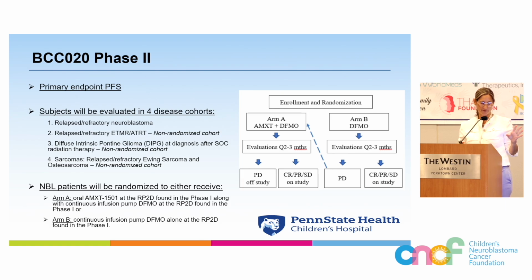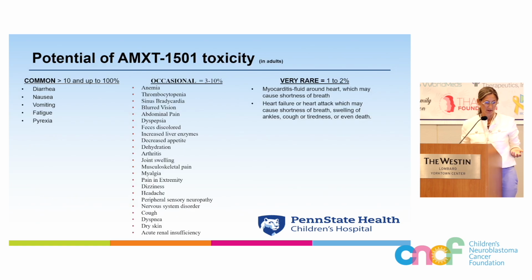There's going to be 4 different cohorts. The neuroblastoma cohort is going to be a randomized cohort because we know DFMO alone does have some effect. They'll be randomized 2-to-1 to get DFMO and AMXT or DFMO. Because the primary endpoint is progression-free survival, if there is progression on DFMO alone, patients do have the opportunity to get DFMO and AMXT if they would like. There is the opportunity for the crossover because the primary endpoint will have been met.